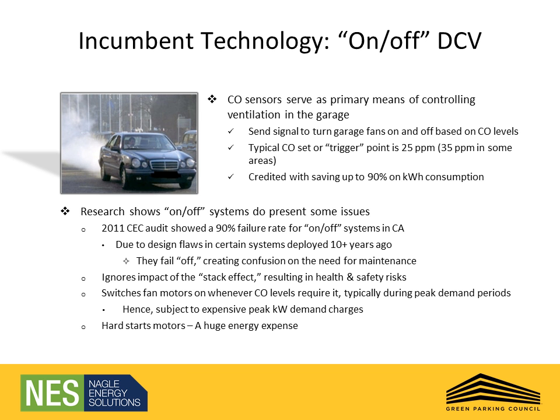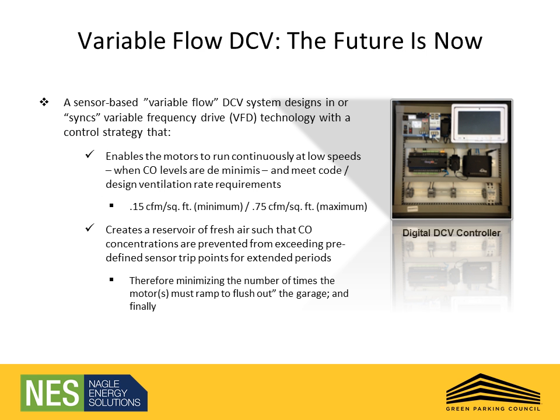Other issues with the on-off systems are that it typically switches on when energy costs are highest. From noon to 6 p.m. in California is the peak demand period. So whenever people are leaving office buildings and there's a line of traffic looking to get out, if those fans turn on for 15 minutes or more, you're going to get hit with peak demand charges. The other thing is it hard starts motors, which is a huge energy expense, and puts a good deal of wear and tear on the motors.